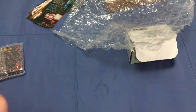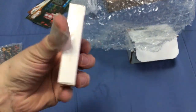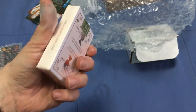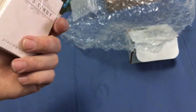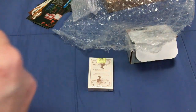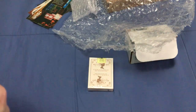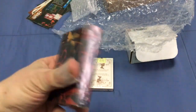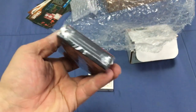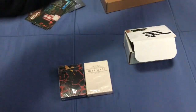First one is the Miss Cindy deck. This one's a foil edition. And pretty limited, only 190. That one's not really due, but I decided to, might as well place it in order. And the one I ordered was this, the Flow playing cards. They didn't say the name on it, but it's actually very lab inspired. Made for some kind of magical cardistry convention. And then I got this.